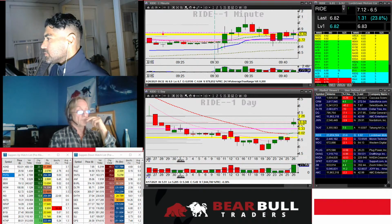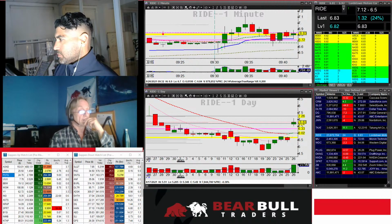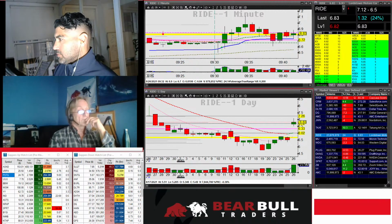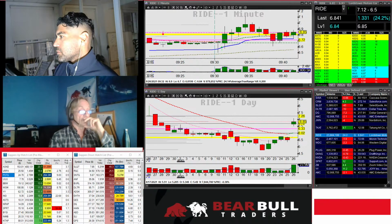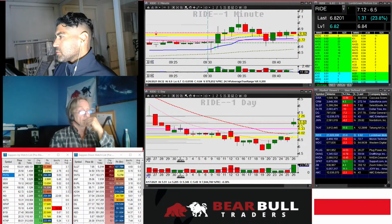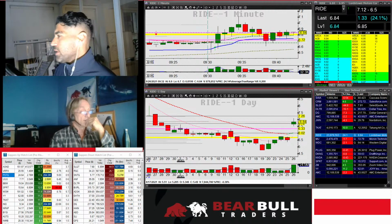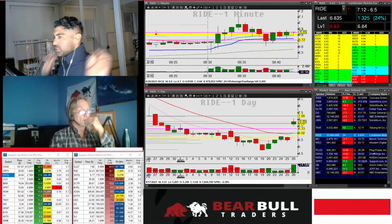I'm still holding short, but it looks like it's going to try to pop up here. As long as it stays below the 9 moving average, I'm going to stay in it. I'm going to get out of my AMC at 43. I'm not going to touch it.